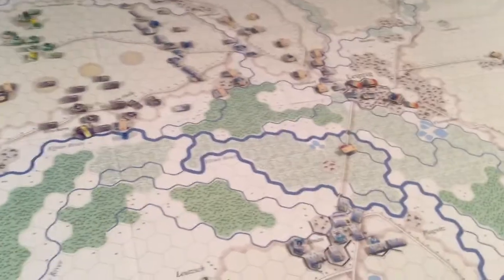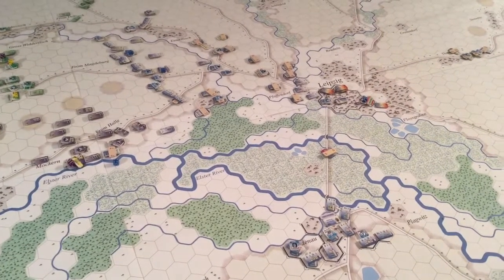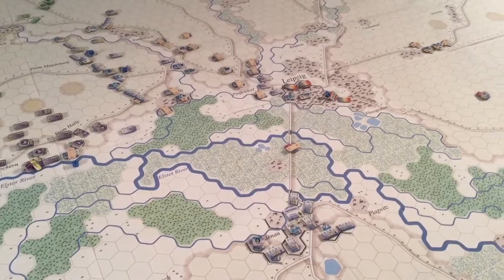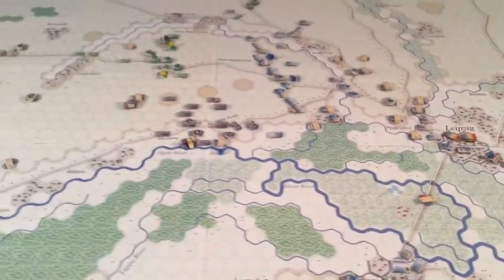It's coming up to 2:30 and the battle has a little bit of a lull after the preceding 2 or 3 hours of quite intense combat. Let's have a look around the battlefield and see how we're getting on. So let's start at the north here.